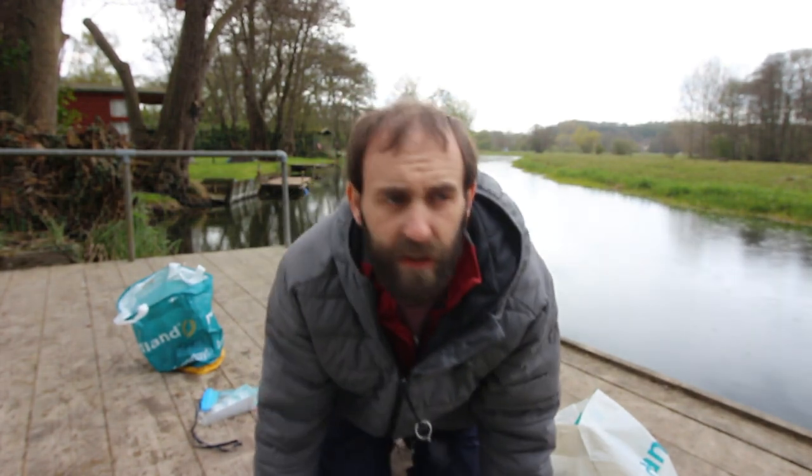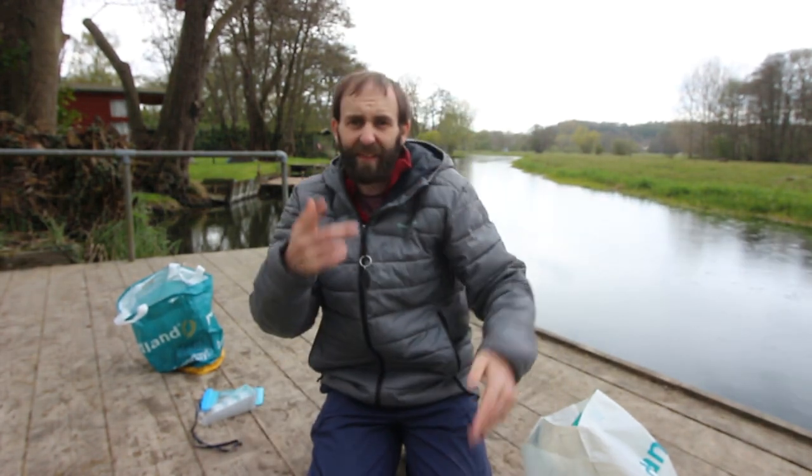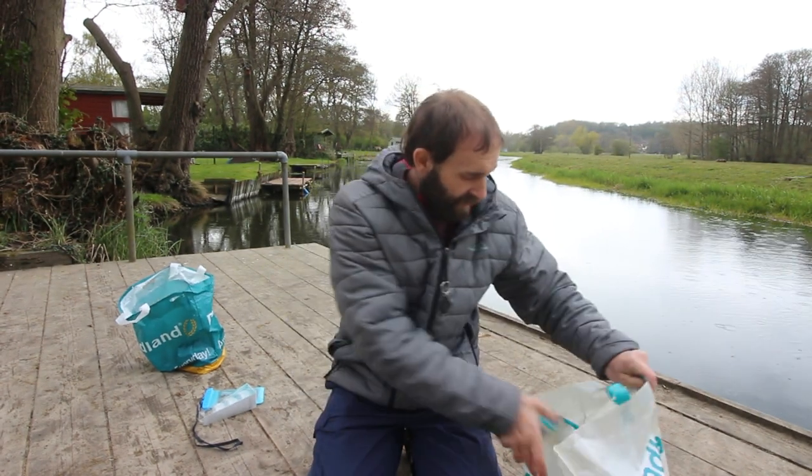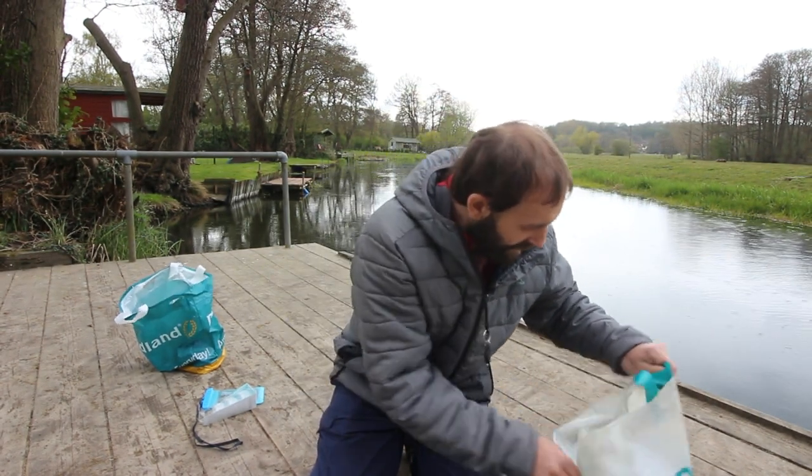Right, there we go. Should have put the GoPro out. It's on charge. Hopefully they don't get too wet. The DSLR won't get too wet, it's splash proof and waterproof. Right, so camping, let's go through this.